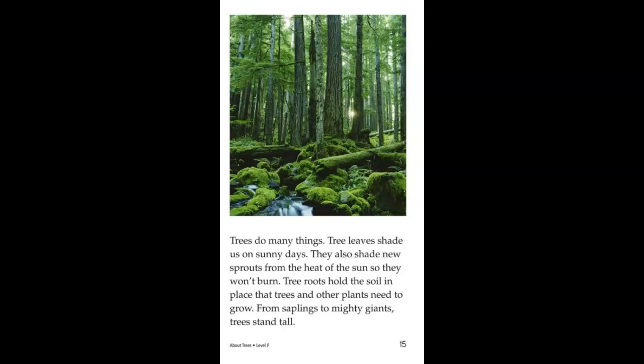They also shade new sprouts from the heat of the sun so they won't burn. Tree roots hold the soil in place that trees and other plants need to grow. From saplings to mighty giants, trees stand tall.